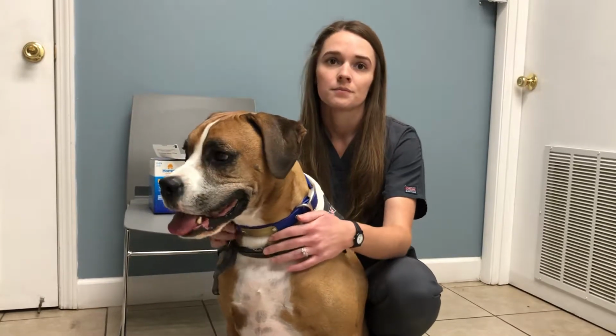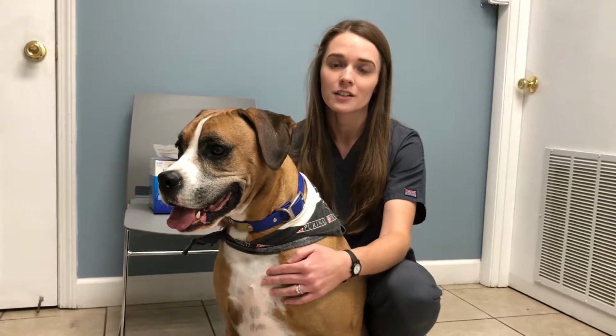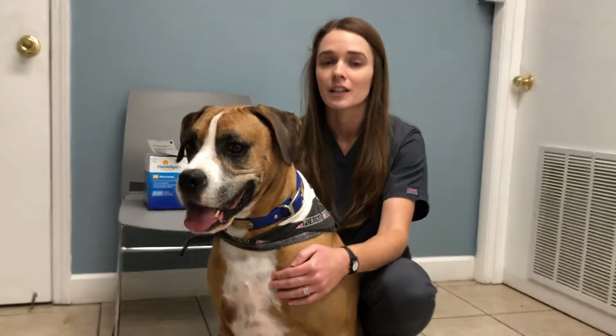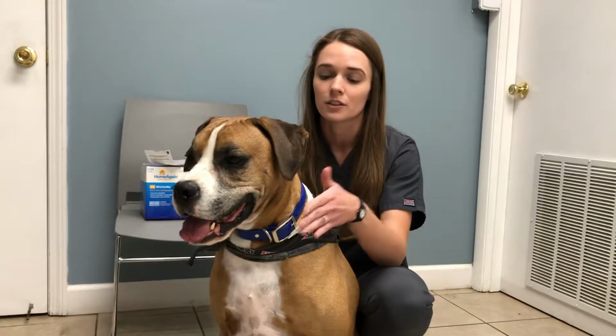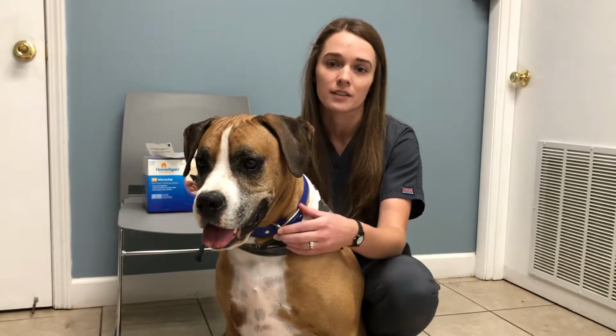All right, so can microchips be used to track my dog? So not quite. There are GPS trackers that can go on their collars, and some of them can actually hook up to your smartphones, and those are pretty handy. But the microchips themselves don't have any GPS capabilities.